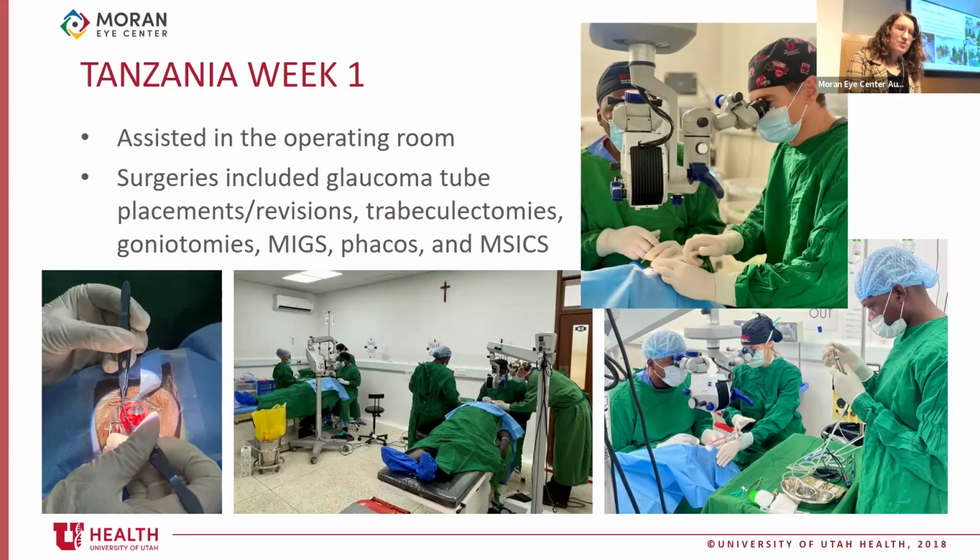The main surgeries we focused on that week included tube shunt placements and tube revisions, trabs, some MIGS procedures, and also phacos. As a side note for the residents, because this is something I didn't know before going there, the ophthalmologists at Bugando are very well trained in manual small incision cataract surgery, but they have pretty little training on phacoemulsification.